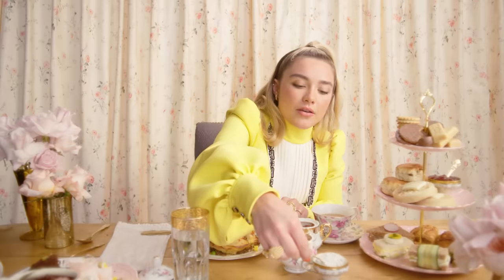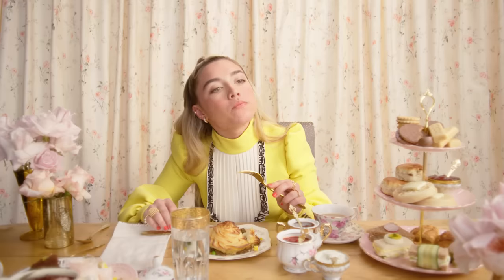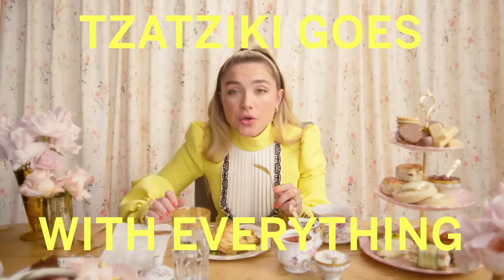Should I try a bit of tzatziki on it? I've never tried tzatziki on a shepherd's pie. It's good. Tzatziki goes with everything.